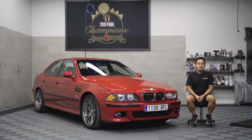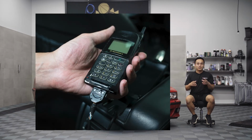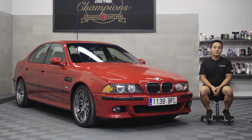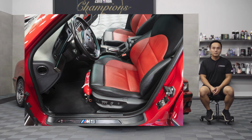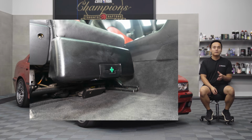This car will also speak to someone who appreciates the nostalgia of 90s BMW. So you have quirky things like the integrated phone that was designed by Motorola, and you also have the build quality that BMW was really well known for back in the 90s and 2000s. When it comes to options on this M5, you actually find a fire extinguisher in front of the driver's seat, and that is actually an OE BMW option. On the passenger side, you have a medical first aid kit, which is pretty cool.